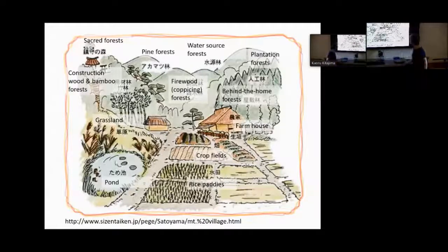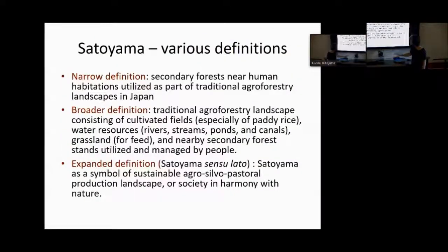Of course, it's hard to maintain this with change in demography. There is a shift of population from rural areas. So it's very hard to maintain this. Anyway, so there are the various definitions.